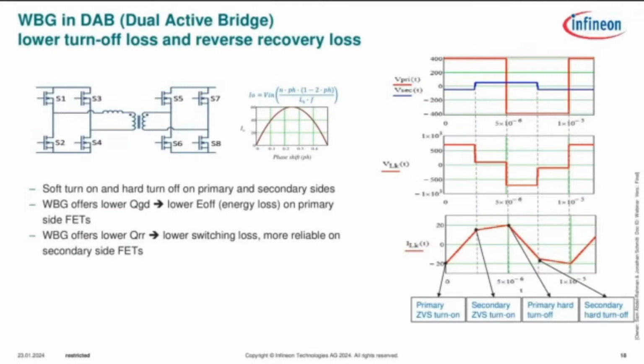Another famous topology is DAB, dual active bridge. So dual active bridge is not frequency modulated like CLLC. It's phase shifted. So we phase shift the primary side from the secondary side. And if we look at these key waveforms, the last one on the bottom, we can see that the devices will run at ZVS. Of course, there are different modulation methods or variations of this topology. But basically, the primary and secondary can have a ZVS turn on, but they have a hard turn off.